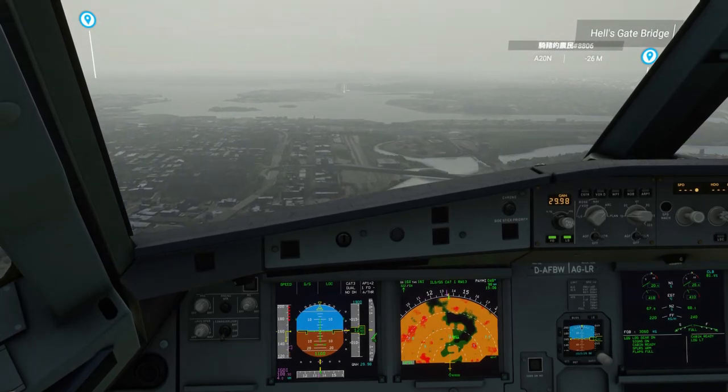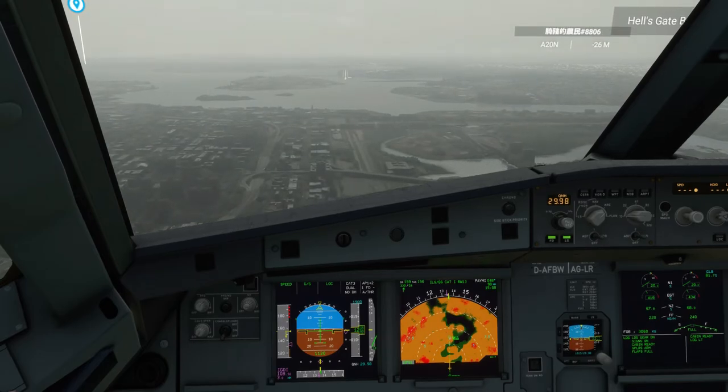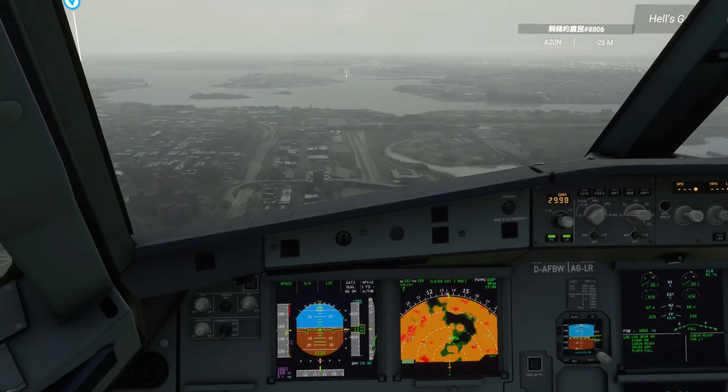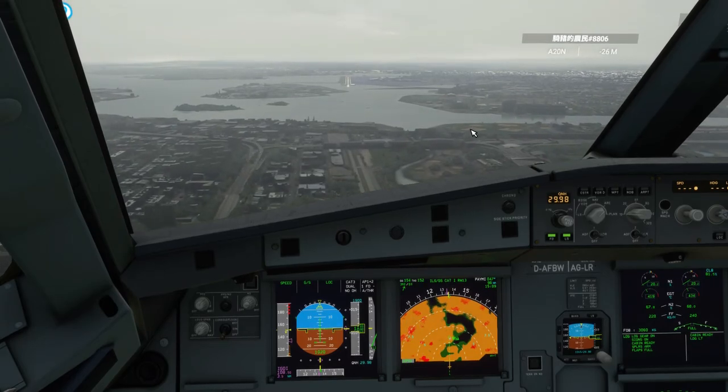Cabin crew, be seated for landing. Landing checklist. Cabin crew advised. Auto thrust, speed. Auto brake, low. ECAM memo, landing, no blue. Landing checklist complete.